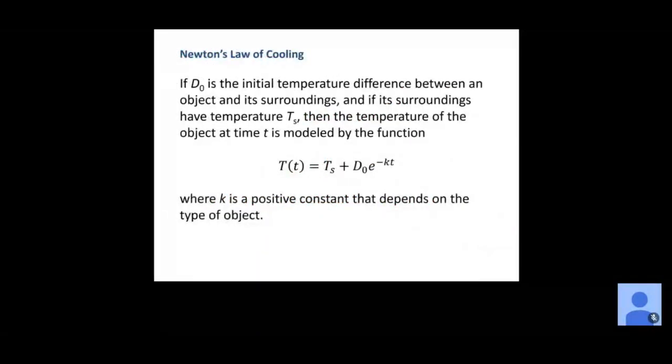All right, so this is another popular application that you'll see if you ever take a physics class, and maybe in chemistry you might see it, but it really is more of a physics topic. So Newton's law of cooling tells us that if D sub zero is the initial temperature difference between an object and its surroundings, and if its surroundings have temperature TS, then the temperature of the object at time t is modeled by this function down here.